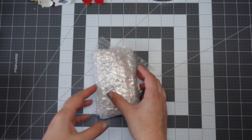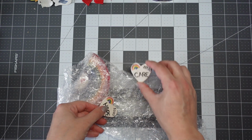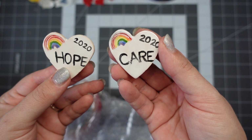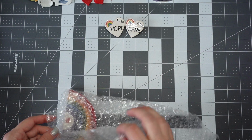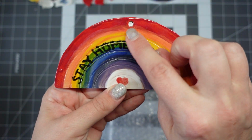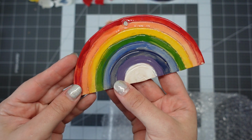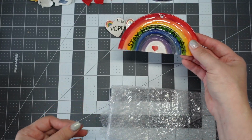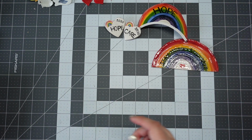So there's this one as well. Oh, it's beautiful. We've got some more pin badges. Hope 2020 with some rainbows and Care 2020. They are really, really pretty. And then this one here has the hole in so I can dangle it. It says stay home, stay safe. Isn't that beautiful? Love my rainbows. Love, love, love my rainbows. So I'll bring that one in.